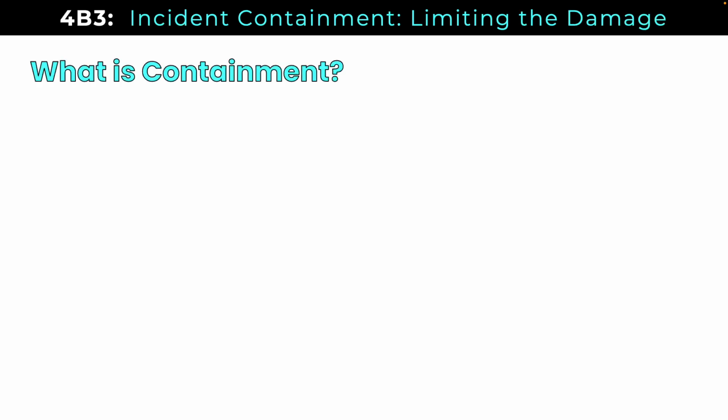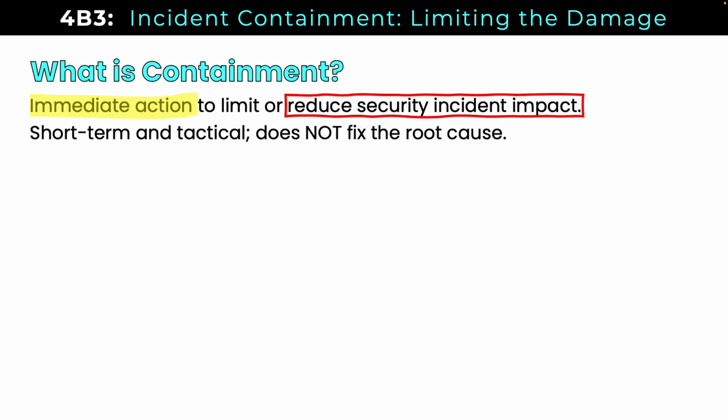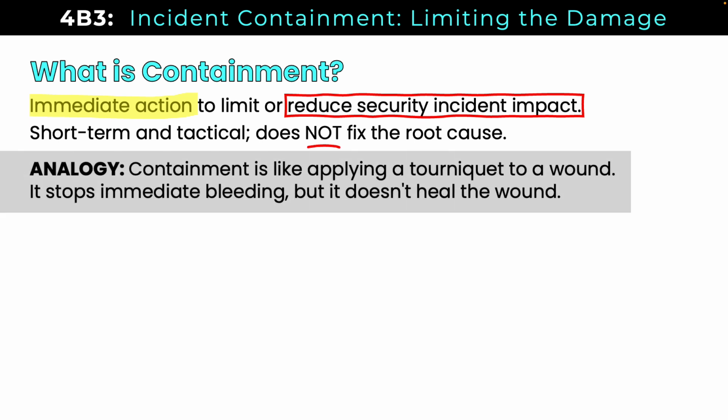So let's dig into those terms I said you should be familiar with. We'll start with containment. So containment is immediate action to limit or reduce the security incident impact. It's short-term and tactical. It does not fix the root cause. So think of containment like applying a tourniquet to a wound. It stops the bleeding, but it does nothing to heal the wound. It stops the bleeding so we can get the person to a medical professional.